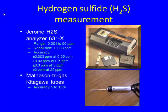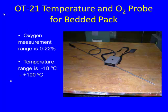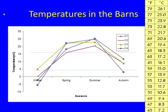We also can use this Kitagawa tube. That's portable equipment. This set is portable, convenient, but for this Kitagawa tube, the accuracy is 5 to 15%. But this equipment is very accurate. It can measure right down to ppb levels. This is the temperature probe for the bedding measurement, and also the oxygen measurement.